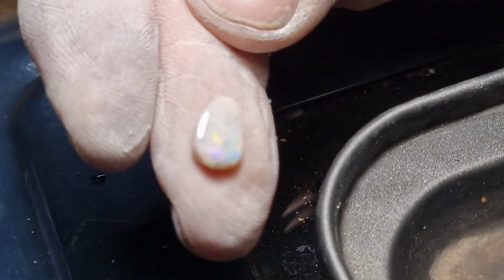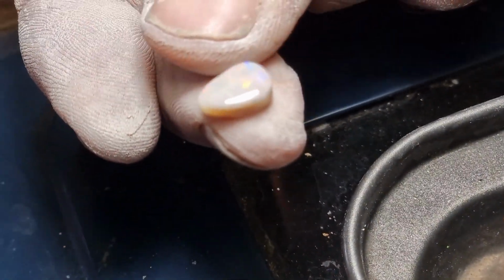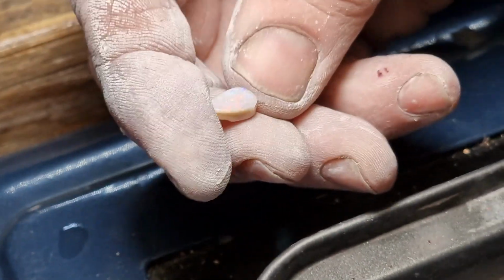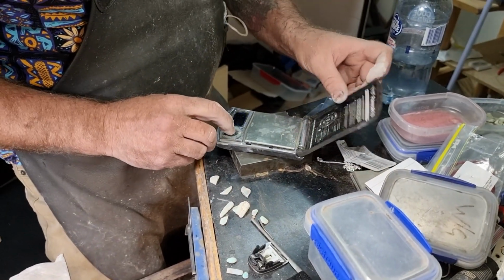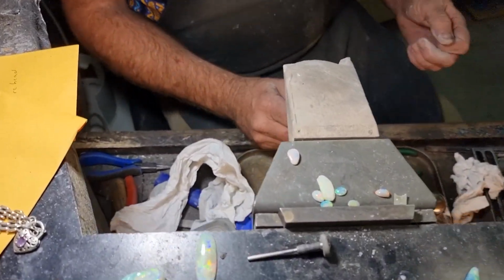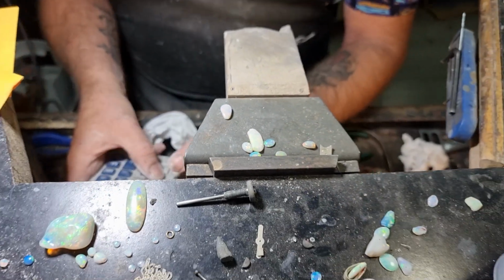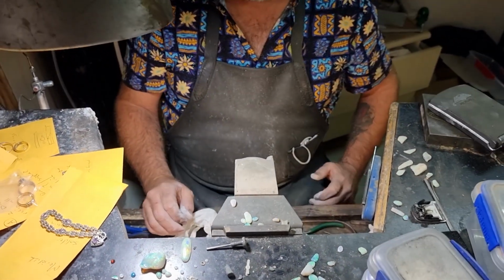So, we have ourselves an opal. Nice red in that. Yeah. And what would you say that's roughly worth, mate? 1.75 carats. Yeah. So, yeah, over $200. Woo! Yeah.